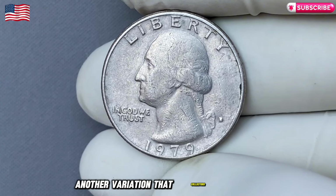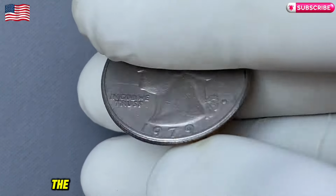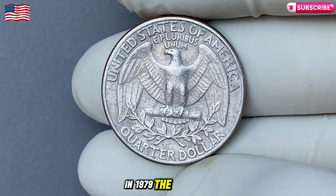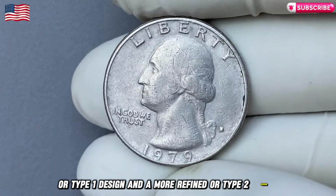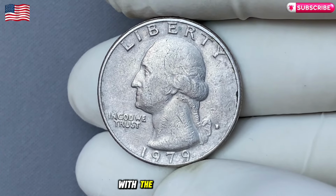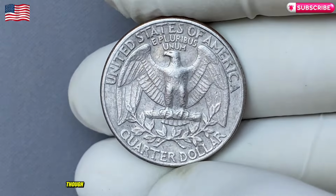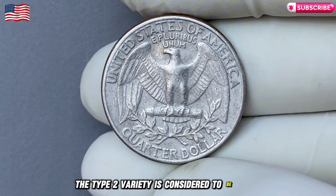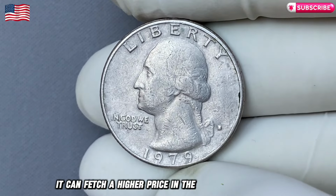Another variation that collectors look for is the Type 2 1979 quarter. The U.S. Mint produced two different styles of quarters in 1979, the Standard, or Type 1, design, and a more refined, or Type 2, design. The difference lies in the size of the lettering on the coin, with the Type 2 quarter having slightly smaller and more compact letters. Though both types were produced in large numbers, the Type 2 variety is considered to be rarer, and if you find one in excellent condition, it can fetch a higher price in the collector's market.